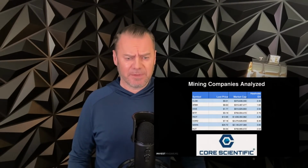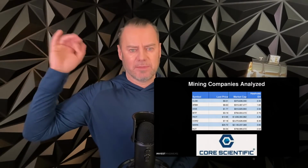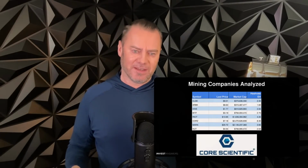Now, the companies we're going to analyze: CleanSpark, ARGO, Hive, Bitfarms, RIOT, Core Scientific, Marathon, and HODL. These are the prices today, the market cap today, and most importantly, the exahash rate today. The exahash rate really drives how many Bitcoin these companies can mine. We've got CleanSpark 2.3, ARGO 1.6, Hive 2, Bitfarms 2.7, RIOT 4.3, Core Scientific 8.3, Marathon 3.9, and HUT 2.54. Now, it doesn't necessarily mean the one with the most hash rate wins, because it costs a lot to get a lot of hash rate.